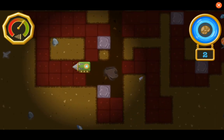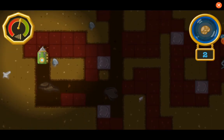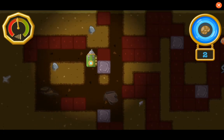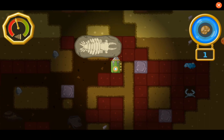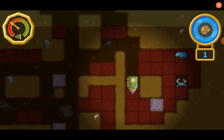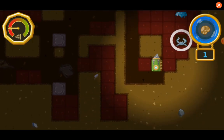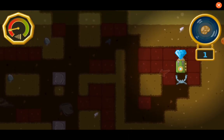Right now, we're digging in the Earth's crust, the outermost layer of the Earth. Yay! You found a fossil! Now let's find the rest of them. Hey! There's a troglobite. Troglobites are creatures that live in dark caves. Maybe it'll know where we can find some fossils.